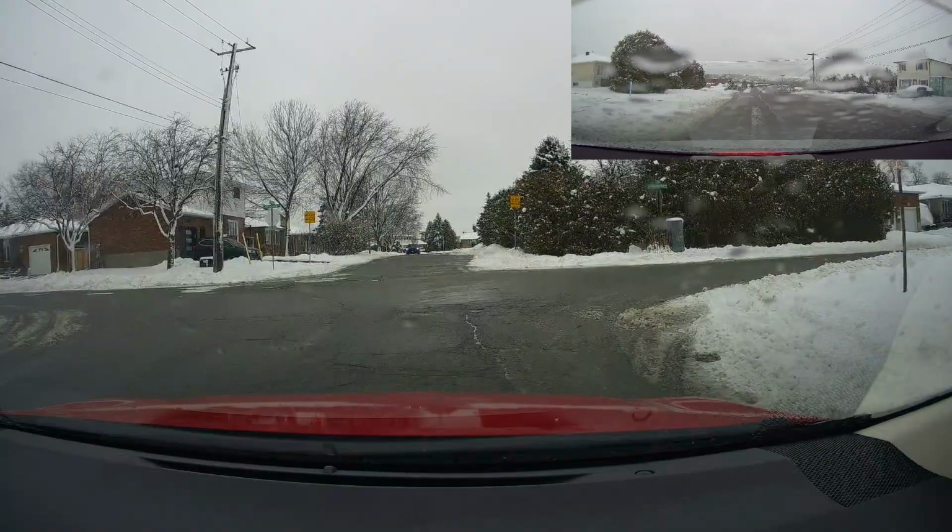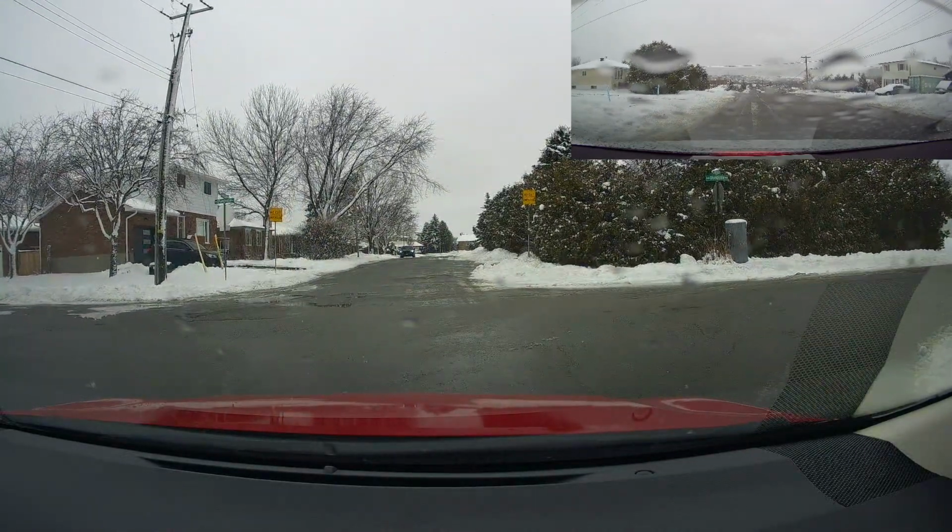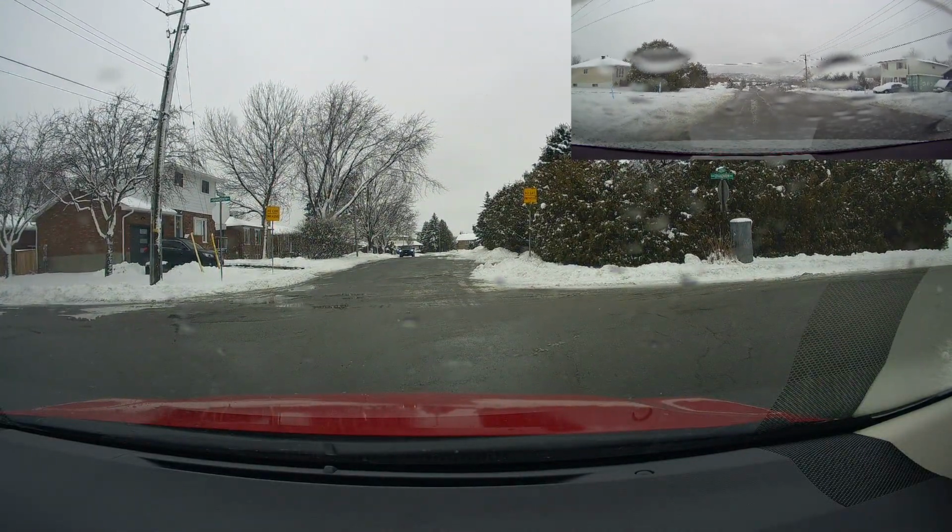So, no line, no sidewalk, right to the edge. 1, 2.